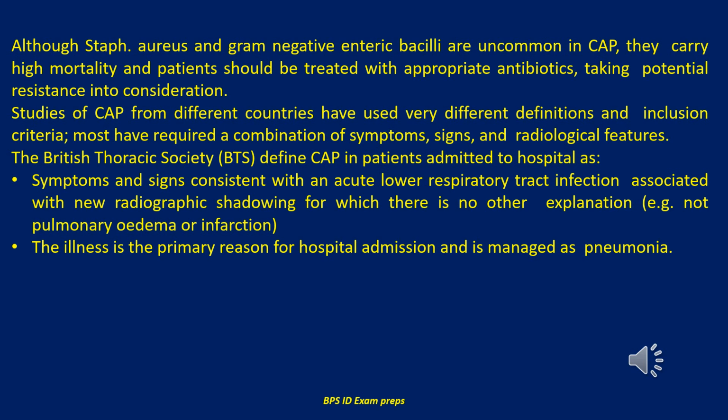Studies of CAP from different countries have used very different definitions and inclusion criteria. Most have required a combination of symptoms, signs, and radiological features. The British Thoracic Society (BTS) defines CAP in patients admitted to hospital as: 1. Symptoms and signs consistent with an acute lower respiratory tract infection associated with new radiographic shadowing for which there is no other explanation, e.g. not pulmonary edema or infarction. 2. The illness is the primary reason for hospital admission and is managed as pneumonia.